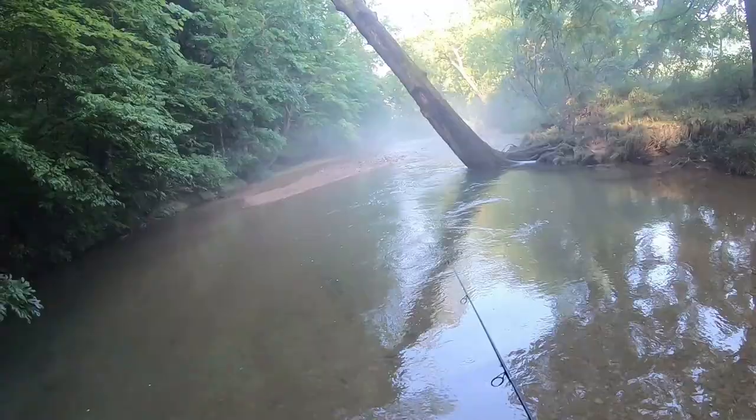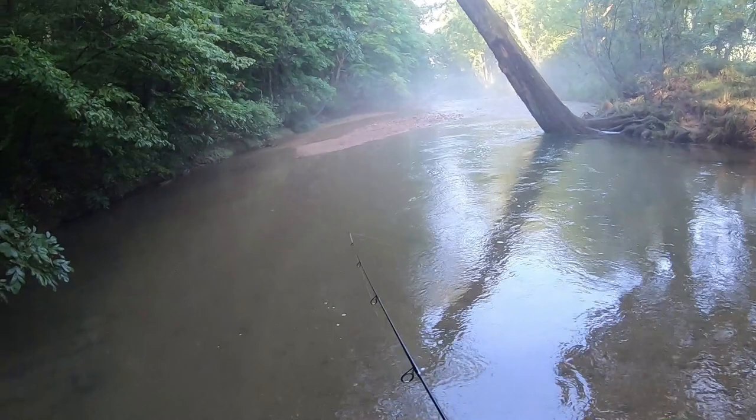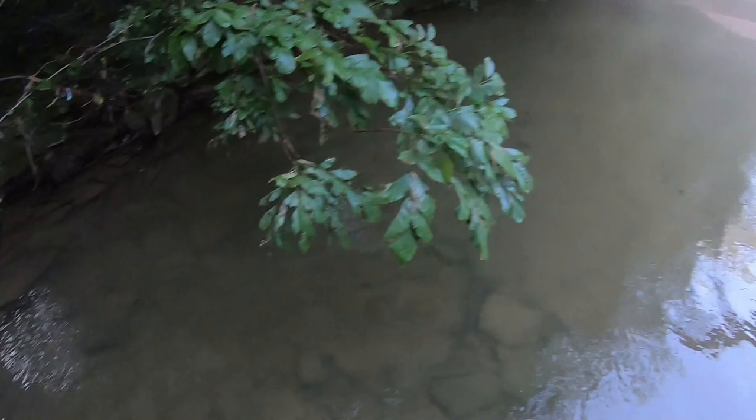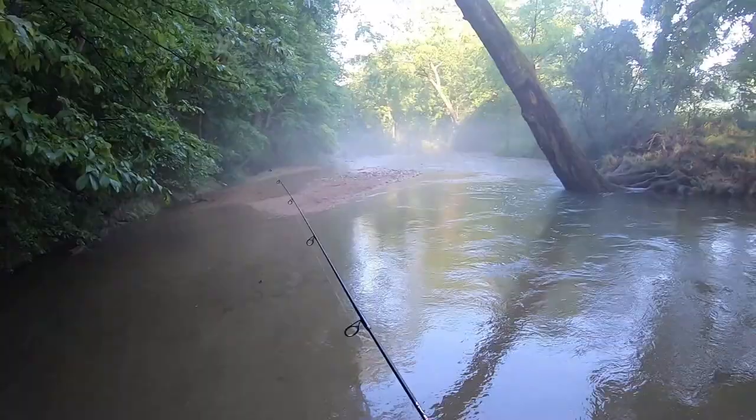Still nothing, still nothing. Ooh, oh man. Well, you can tell this body of water is healthy. I see dozens of young brown trout, like 1 or 2 inches long right down here, which is great. Points to the health and vitality of the creek.